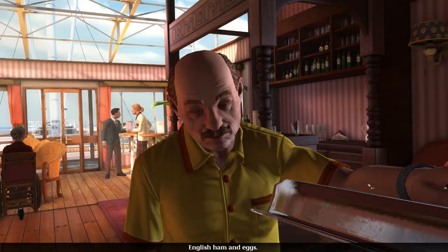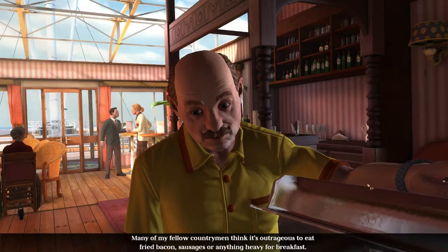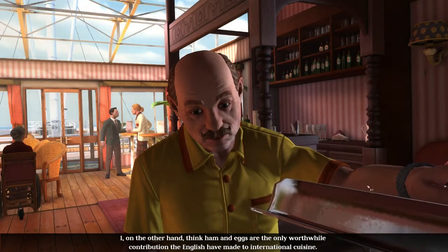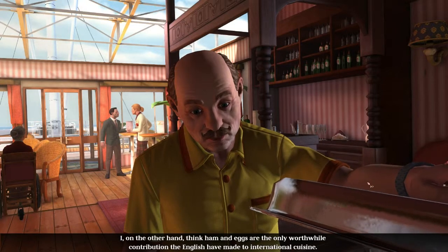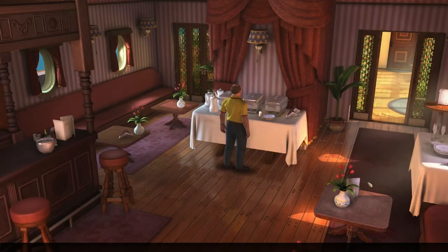English ham and eggs. One advantage on an international trip is the international breakfast. Many of my fellow countrymen think it's outrageous to eat fried bacon, sausages, or anything heavy for breakfast. I, on the other hand, think ham and eggs are the only worthwhile contribution the English have made to international cuisine. I agree. Although lately I have been more partial to sausage biscuits and gravy. Or biscuits and sausage gravy, I should say. Getting all excited just thinking about it.